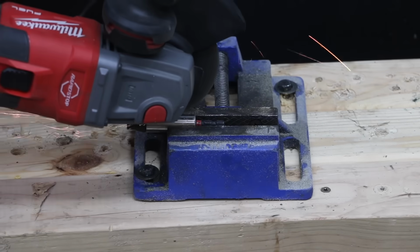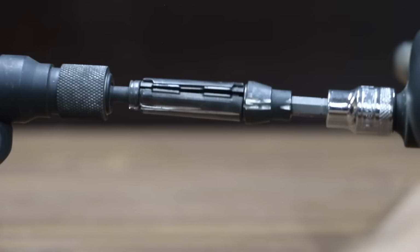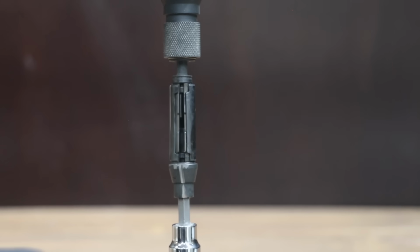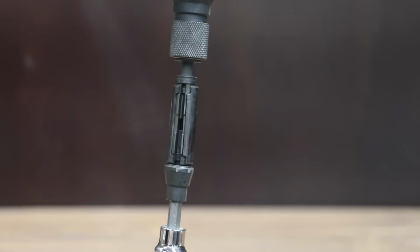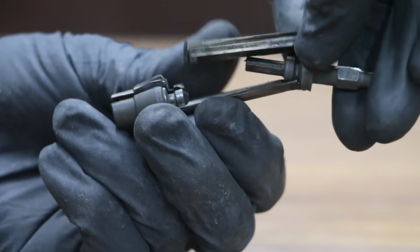Let's cut open the Crescent Vortex and take a look at the build construction. Instead of using a shaft with a torsion zone, the Crescent Vortex has a sleeve that stretches to limit the amount of torque that's applied to the bit. Let's go ahead and peel off another layer. And there's no contact made between the input and the output shaft.